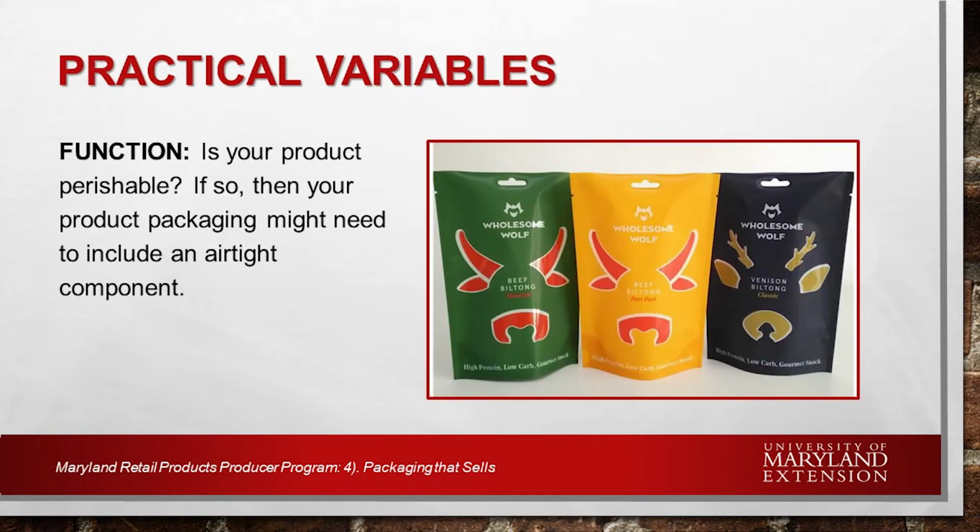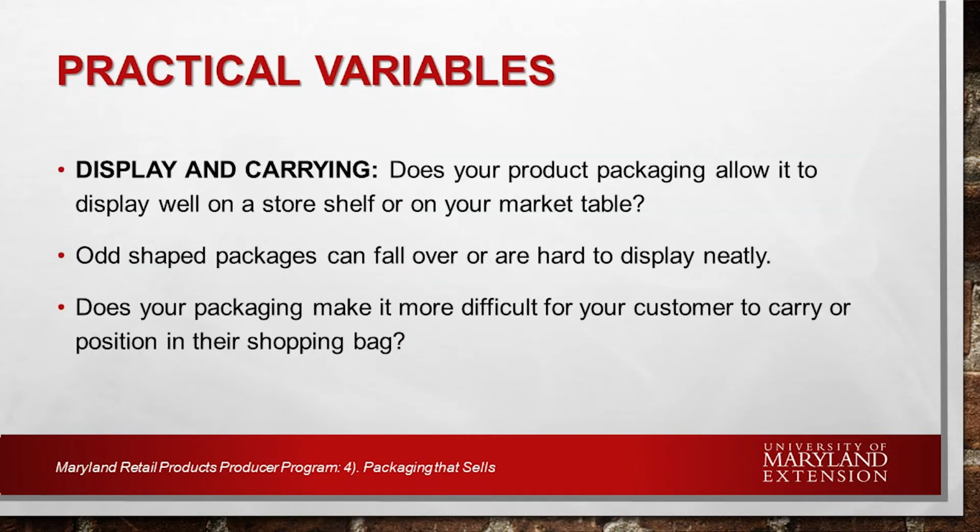Function. Is your product perishable? This is one of the biggest concerns with a package: to get the design to keep the product safe and shelf stable. If you need to have the product shelf stable and preserved, then your packaging might need to include an airtight component.